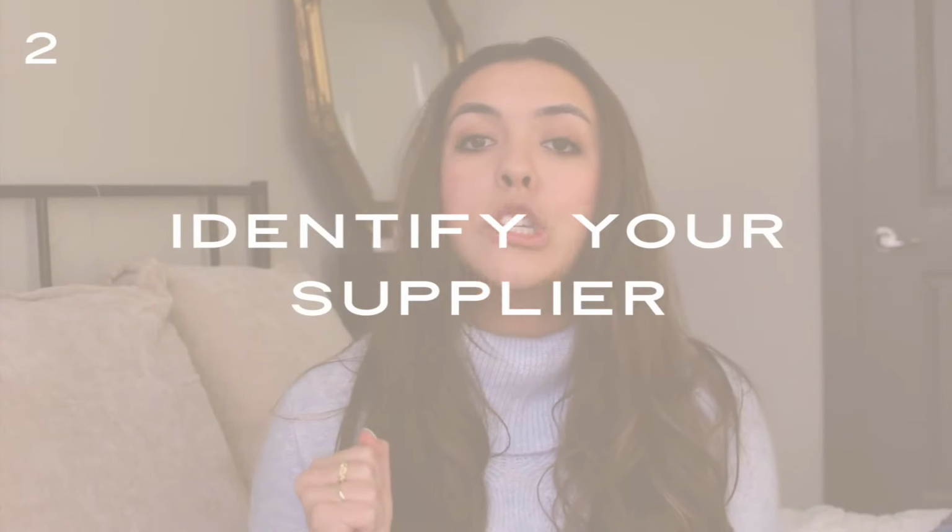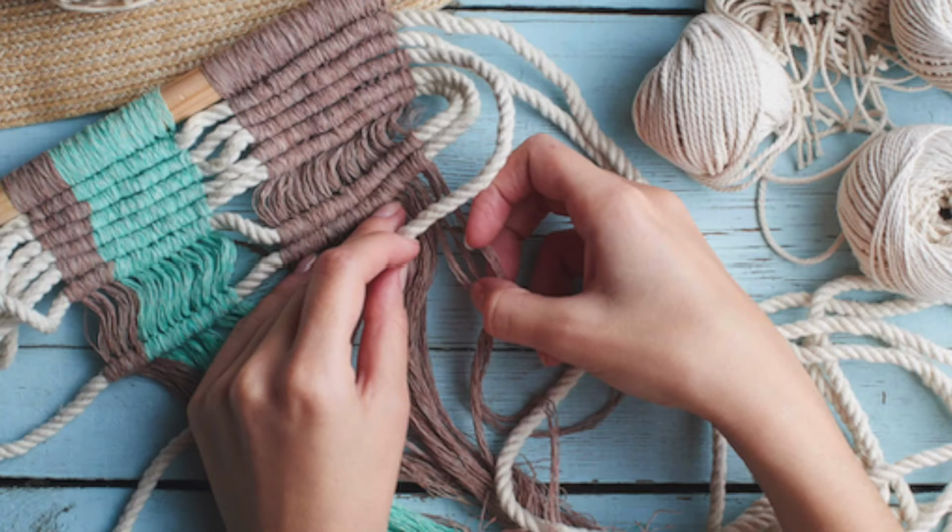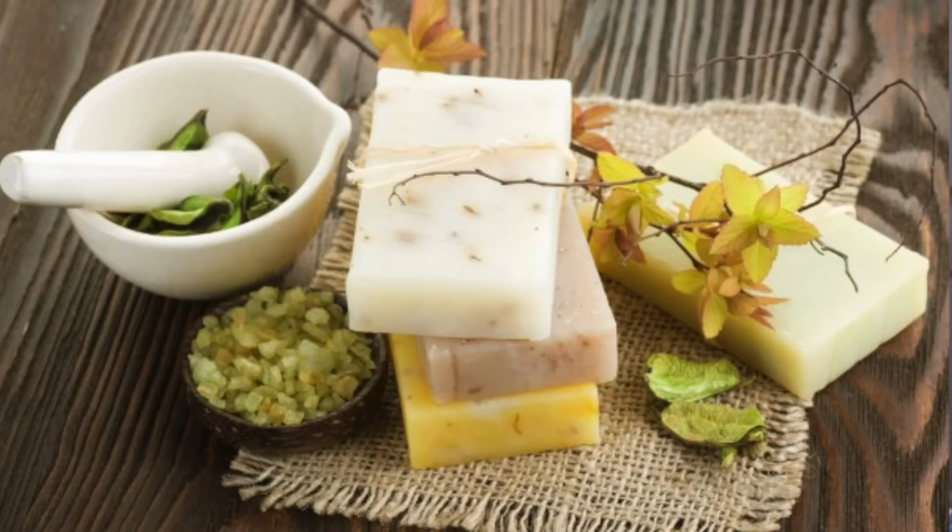The next step, step 2, is to find a supplier. So this means you're going to need to either make your product yourself, handmade, or maybe you have a friend who makes it and they're part of the business, whatever it may be, but find a place where you're actually going to get your product.